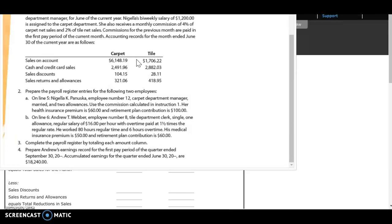Line 6, we're going to do Andrew Weber, employee number 8, tile department clerk, single, 1 allowance, regular salary of $16 per hour with overtime paid at 1.5 times the regular rate. He worked 80 hours of regular time and 6 hours of overtime. His medical insurance premium is $50 and retirement plan contribution is $60. Direction number 3, we need to complete the payroll register by totaling each amount column. And the last direction, number 4, prepare Andrew's earnings record for the first pay period of the quarter ended September 30th. Calculate earnings for the quarter ended June 30th are $18,240.